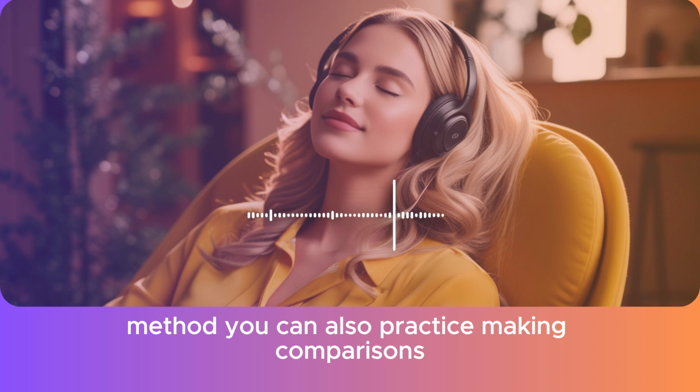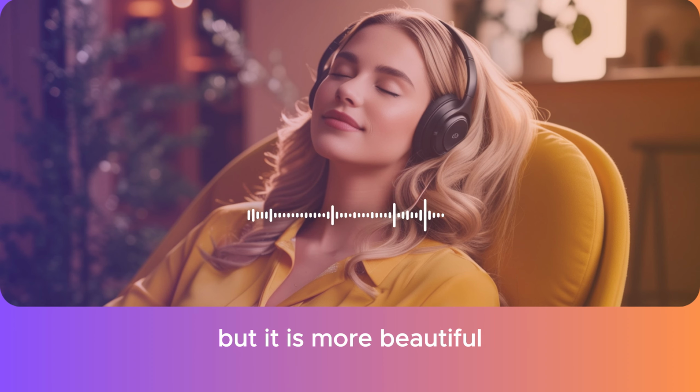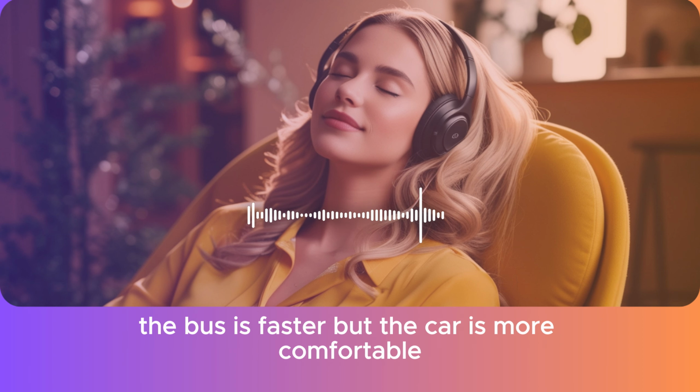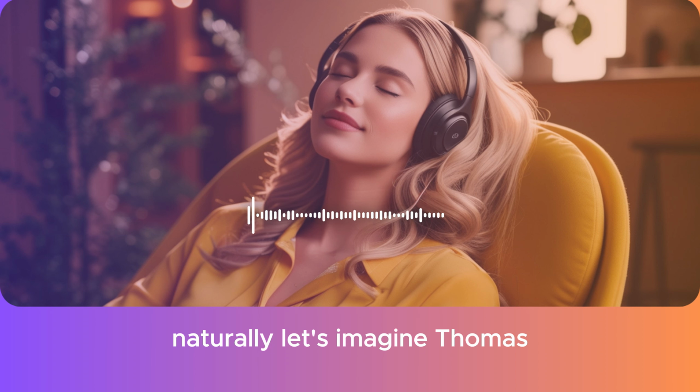You can also practice making comparisons. For example, this road is longer, but it is more beautiful. This coffee is sweeter than the other one. The bus is faster, but the car is more comfortable. Comparisons help you create more complex sentences naturally.